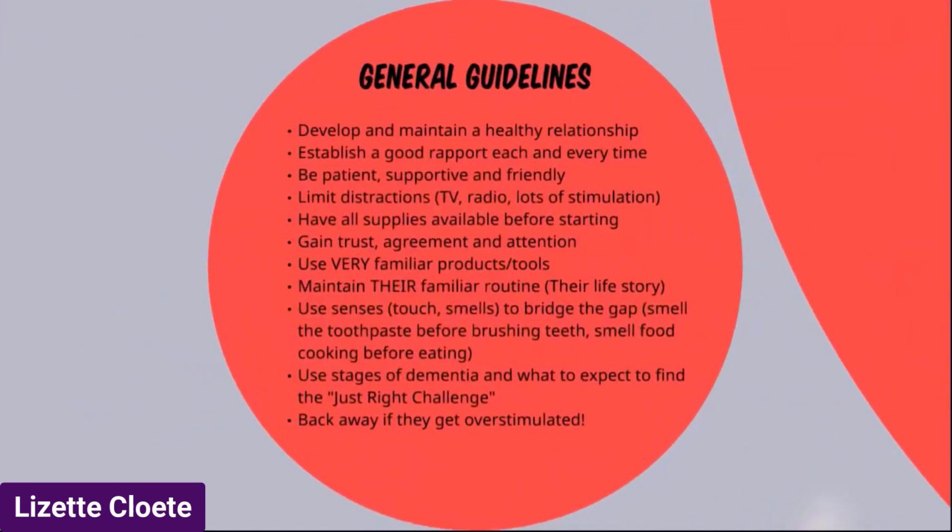So here are some general guidelines when we're doing self-care activities with people. Remember, these are personal tasks, so we want to develop and maintain a healthy relationship with the person that we're helping. We need to try to establish a good rapport each and every time that we are helping them. Remember to be patient, supportive, and friendly to the person that you're helping.